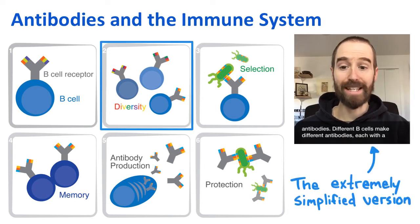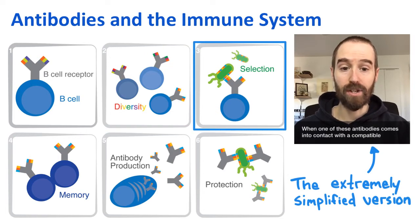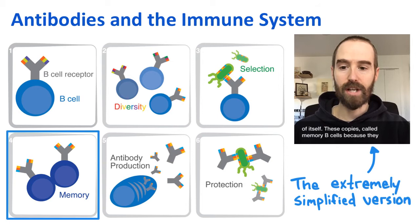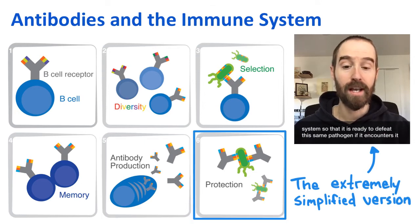Different B cells make different antibodies, each with a different shape, to help us identify a wide variety of invading pathogens. When one of these antibodies comes into contact with a compatible antigen, the B cell that holds it is selected and begins to make copies of itself. These copies, called memory B cells, because they remember the pathogen that triggered their formation, start producing huge numbers of antibodies, which prime the immune system so that it is ready to defeat the same pathogen if it encounters it again.